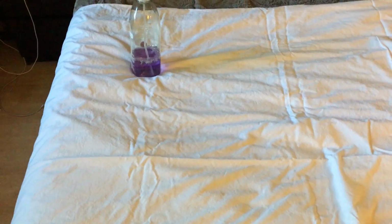On the back end here, my sheet is clean. I've got my Method cleaner I need to put up, but I love having the sheet because even if you think your stuff is clean, it always is just a little bit dirty. You can't really see it, but I've got little fuzzies and junk in there. So I just wad this up and then we'll go wash it.